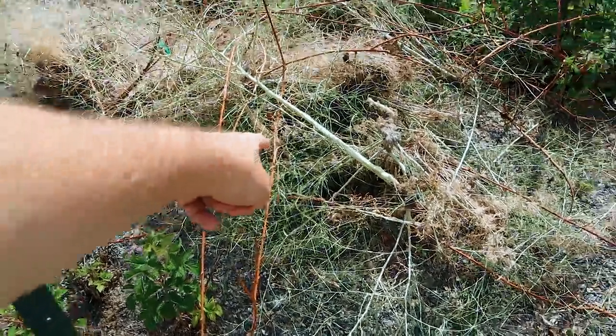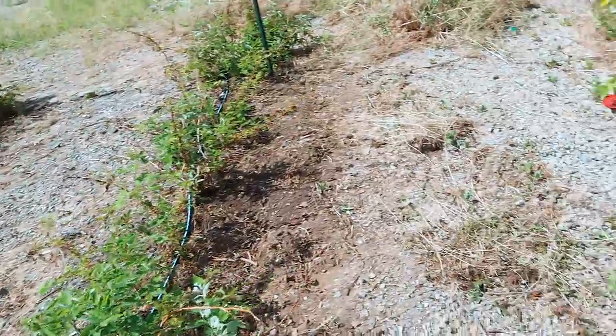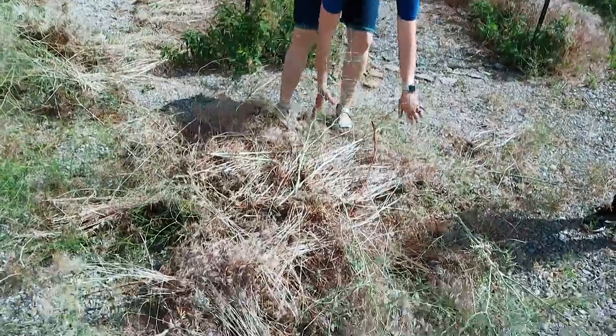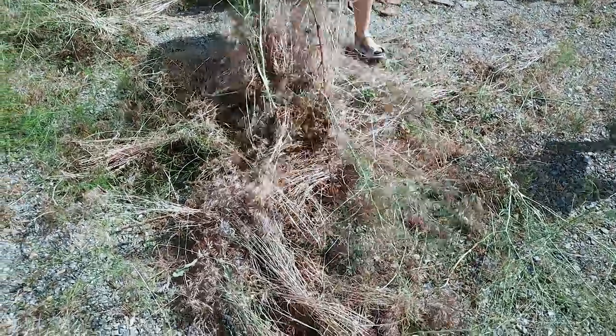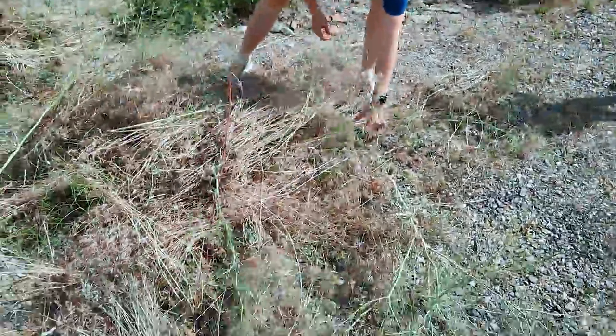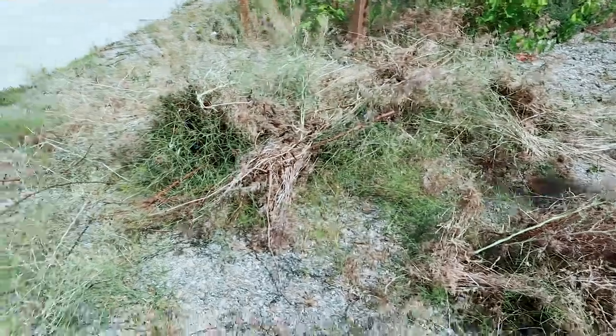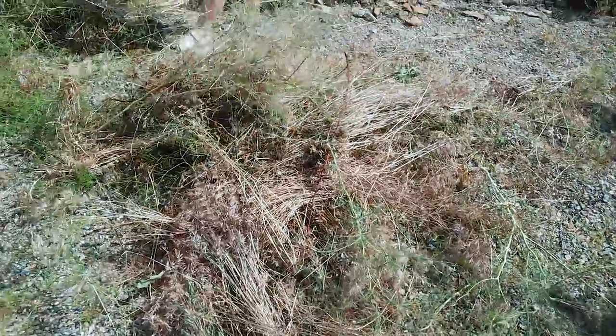I bet if we look underneath these piles of weeds, we might find something. And look, there's another huge pile right here. Is it underneath this pile of weeds? Get out! Check under that pile of weeds. This one's very flat.